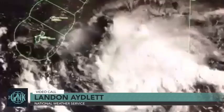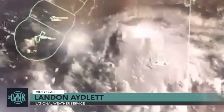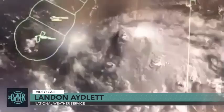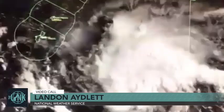But this will not be an epic tropical cyclone event for us, but it will bring much needed rainfall to the islands. We do have a high fire danger for Guam, and that's been creeping up steadily over the last several weeks. So the rain will be much appreciated, but hopefully not much more than that.